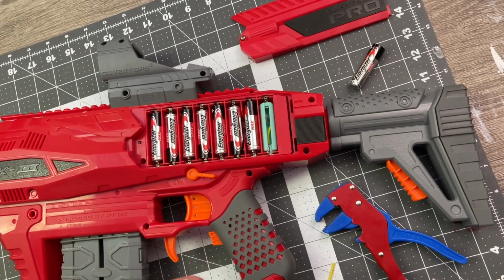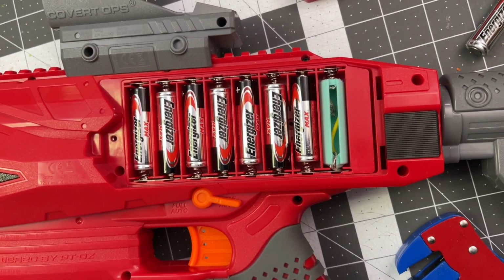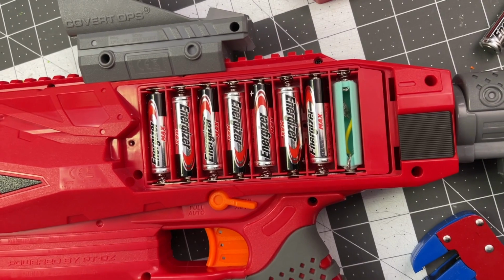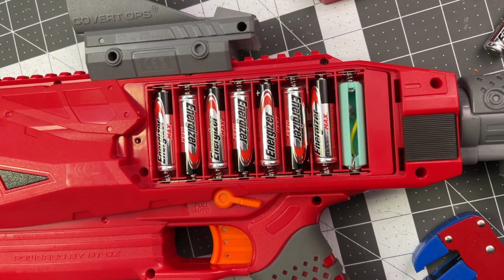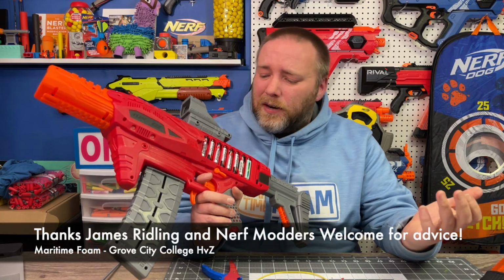I made 2 of these. So with 2 of these in, my Dart Zone Pro MK3 was hitting about 100 feet per second consistently, which is kind of on par with the Spectrum, so it makes sense. And with only 1 of these dummy batteries in, it's getting 115, 120. There you have it, a note on performance.